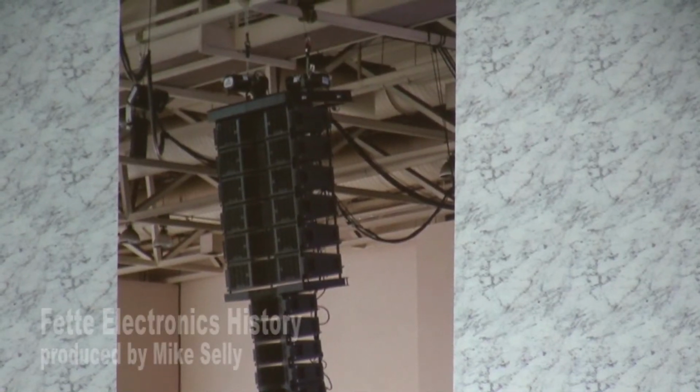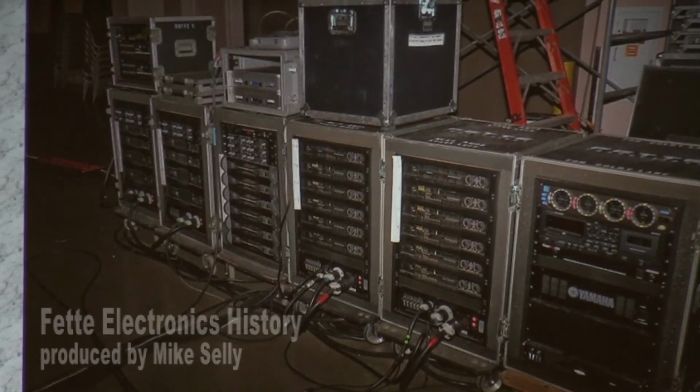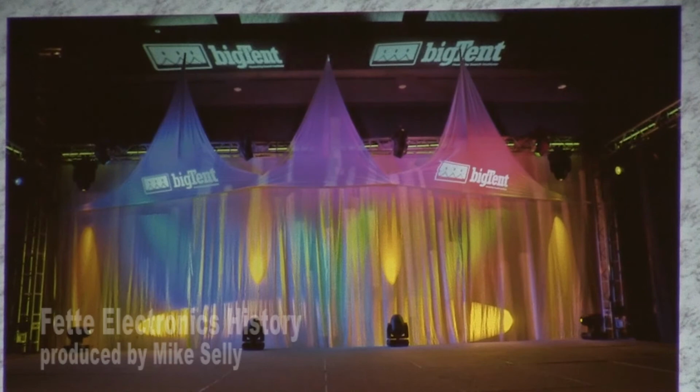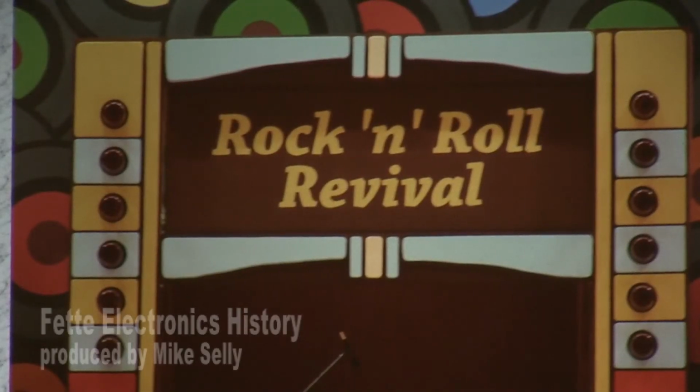Here's a little bit of some shots of the big sound systems and the larger amp systems and stuff. Some of the shows that I do, we do lighting, sound, video. Rock and Roll Revival, most people kind of know that over in Northfield.